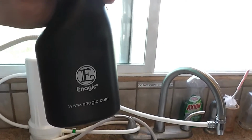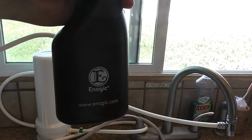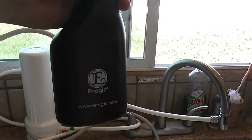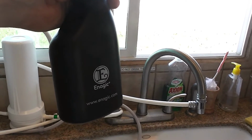It kills MRSA, and bleach doesn't even kill MRSA, but this does. It kills E. coli, it kills everything. So a lot of hospitals, especially in Japan and Asia, use this instead of bleach, and they don't have the same MRSA problem that hospitals here in the US have.